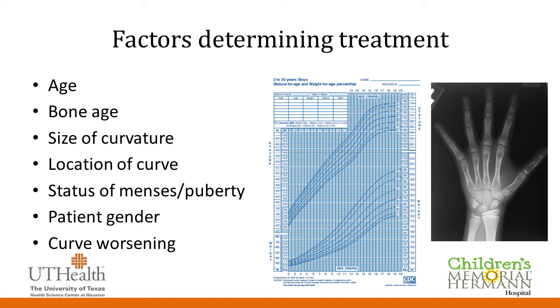The status of the menses in females is important because once a girl has the onset of her menstrual cycle, that means they're probably going to have a decreased risk of progression in the future. Once again, there are a lot of variables that play into effect, but that's an important thing. And in boys, we look at their puberty, how mature they are.